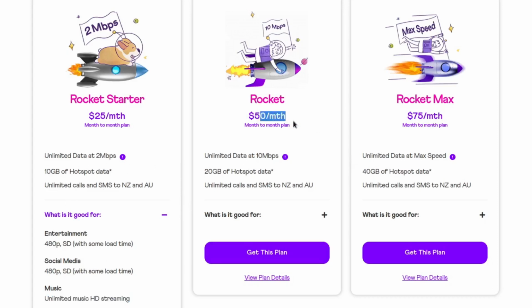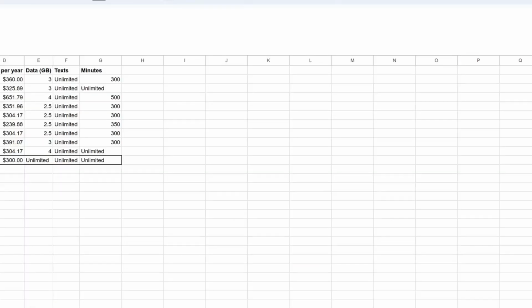Then they offer $50 a month for 10 megabits per second, which is pretty much as you would need on a single device for most applications. And if you really want to go all out, you can pay $75 a month for just full on unlimited data max speed. But notice the hotspot data limits here, 10, 20 and 40 gigabytes, and we'll get to that in a second and see how that compares.